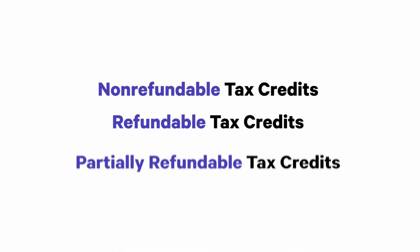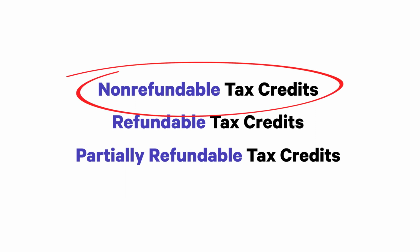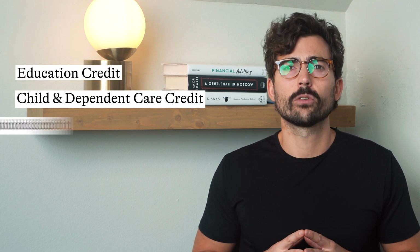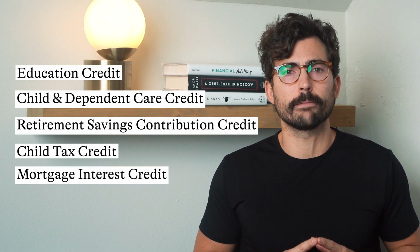There are three basic types of tax credits: non-refundable, refundable, and partially refundable. Most tax credits are not refundable, which are deducted from the tax liability only up until the taxes due are zero. Any additional credit greater than the tax owed is not paid out and cannot be carried forward to future years. Some common examples of non-refundable credits include the education credit, child and dependent care credit, retirement savings contribution credit, child tax credit, and the mortgage interest credit.